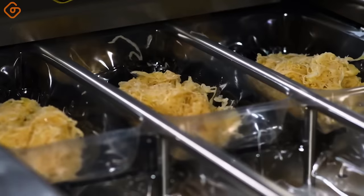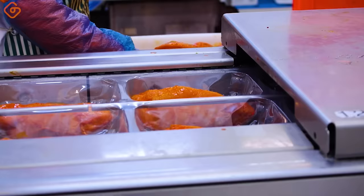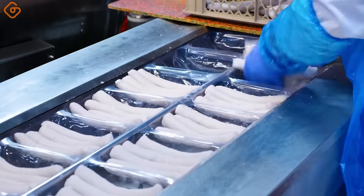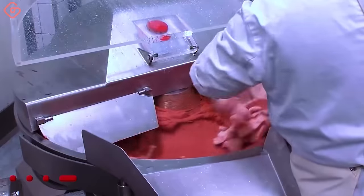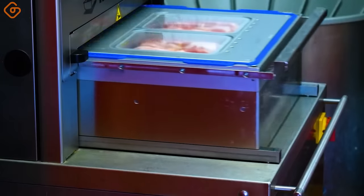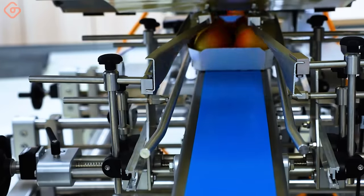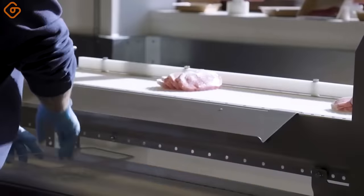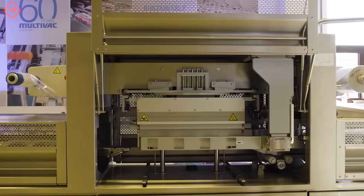Compact hot pressing solution for food packaging. Small solution, big idea, from processing to packaging. You don't have to be large to be smart. Fully integrated pork packing production line for maximum flexibility, minimal downtime, and overall increased line efficiency.